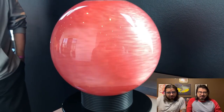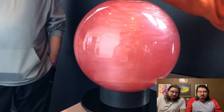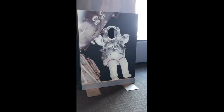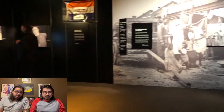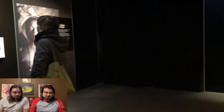This was cool. I enjoyed seeing that visualization of what happens on a gas giant like Jupiter. More bridges. Yeah, they had the Nelson Mandela exhibit there. It was quite fascinating.